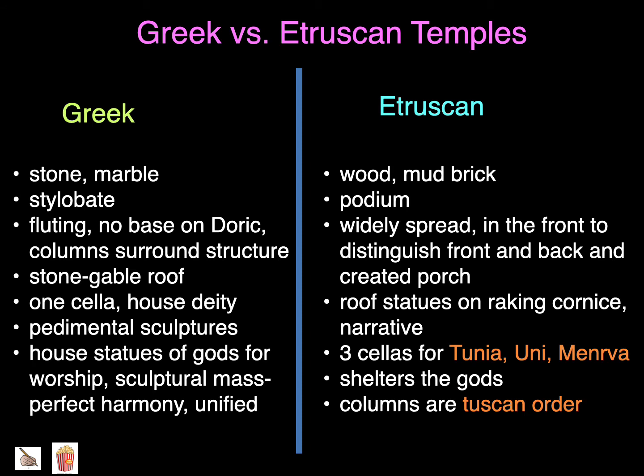The Etruscan temples, typically made of wood or mud brick, had a podium widely spread in the front to distinguish front and back, and created a porch. Roof statues on a raking cornice that were narrative in nature. Had 3 cellas, for Tinia, Uni, and Menrva. Shelters the gods, and columns are a Tuscan order.